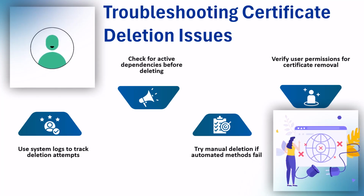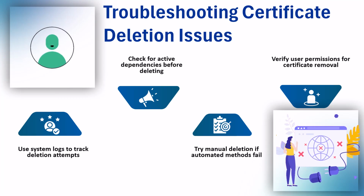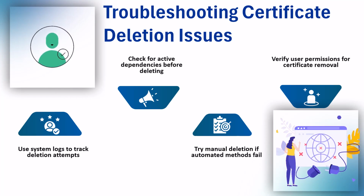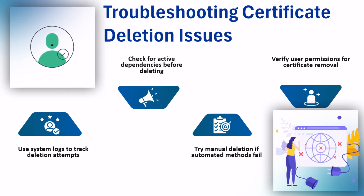Ever tried deleting a certificate only to find it stubbornly clinging on? First, check if it's being used elsewhere. Dependencies can be tricky. Make sure you have the right permissions. Otherwise, it's like trying to enter a locked room without the key. System logs can be your detective in tracking what went wrong. And if automation fails you, sometimes a good old manual deletion does the trick.